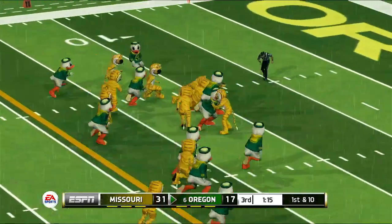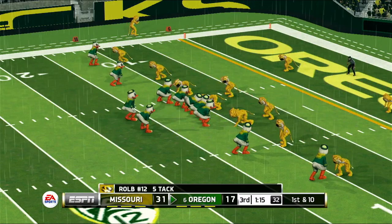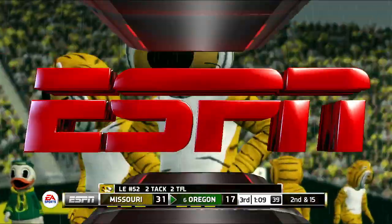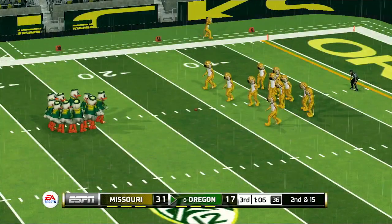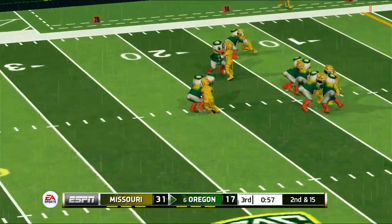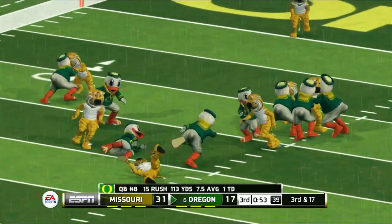He's at the 20. Big opening. He gets out to about the 11-yard line. And he's stopped behind the line. That's a loss of 6 yards. It's second and 15. Ball on the 17-yard line. Let's go! They'll knock him down for a loss. That'll bring up third and long.